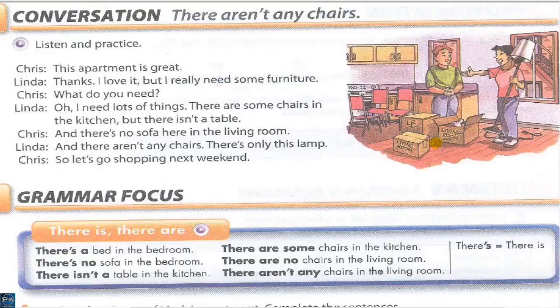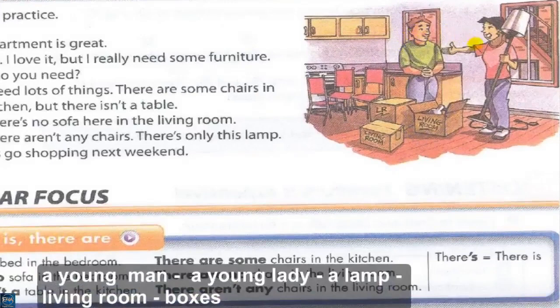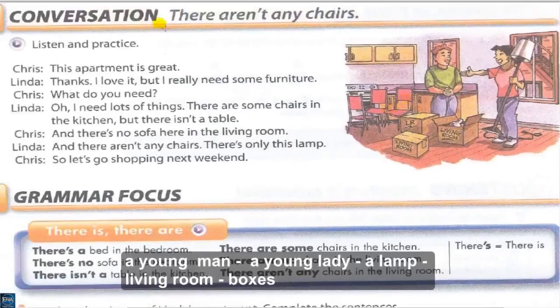Look at the picture. What do you see in this picture? Young man, young lady, lamp, living room, boxes, one, two, three boxes, chairs. Conversation: There aren't any chairs. Listen.